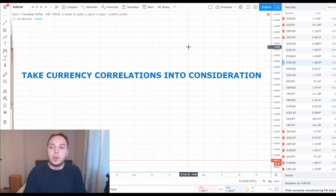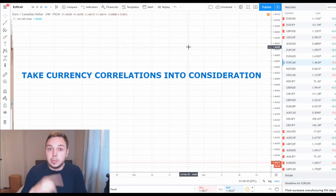So you never want to place a trade in the opposite two directions, because what will happen is one of the trades will be profitable, but the other trade will be a loser. So you need to make sure to do that. If you're trading multiple trades, you need to be careful.